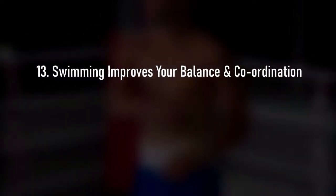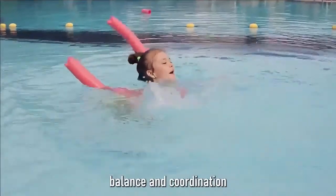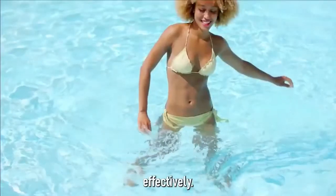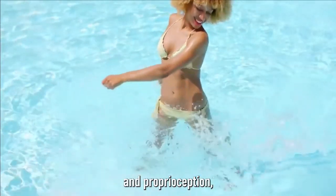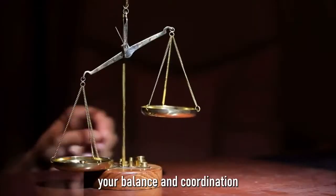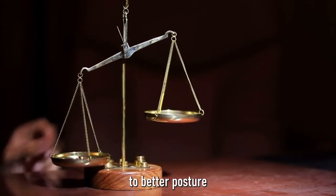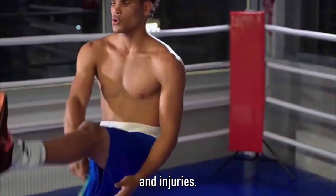13. Swimming improves your balance and coordination. Swimming requires balance and coordination to maintain proper form and execute different strokes effectively. By challenging your core stability and proprioception, swimming helps improve your balance and coordination skills. It also contributes to better posture and agility, reducing the risk of falls and injuries.